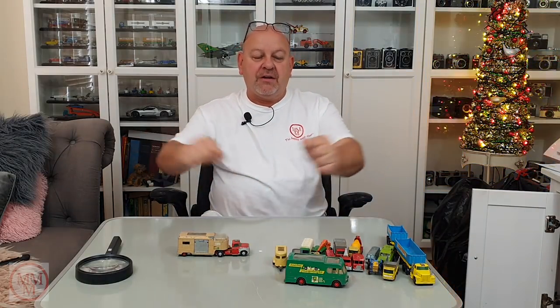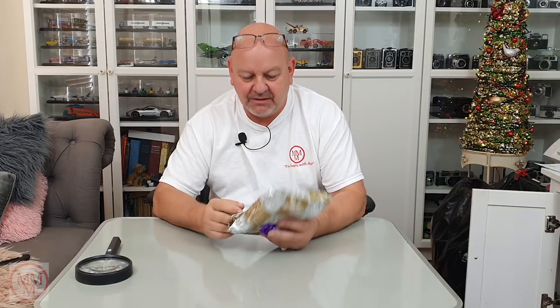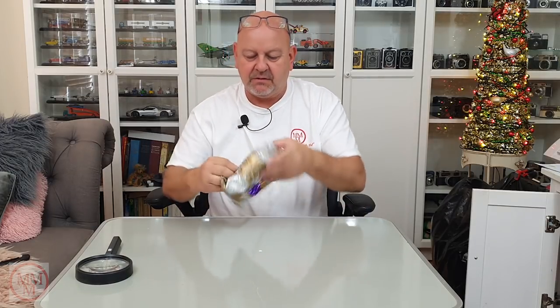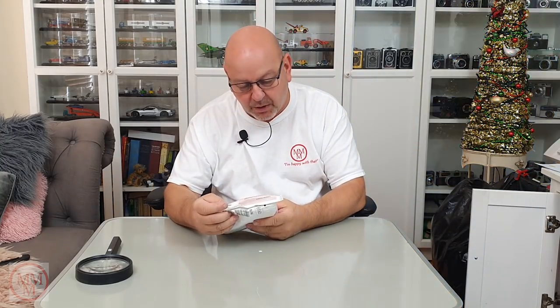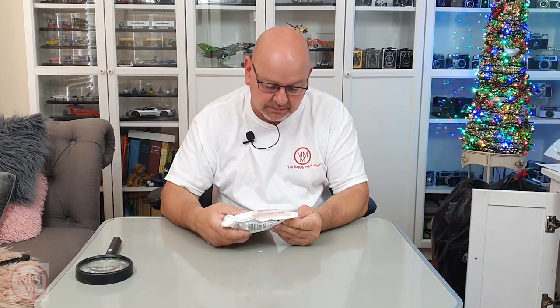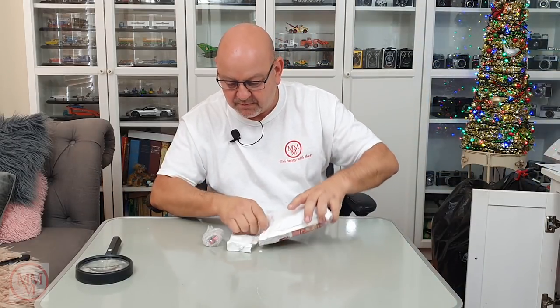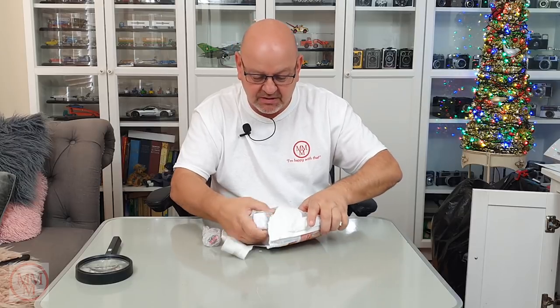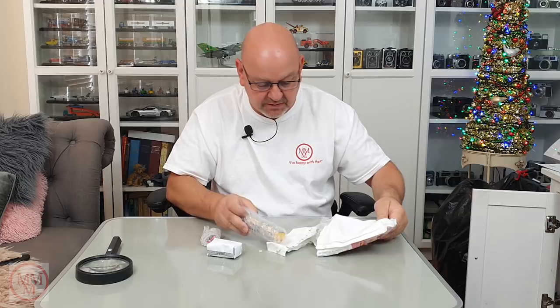So moving on. This one here is from Poland, from Mikolaj Polaski. And look at this, it's all wrapped up with a bow and everything. We have some beautiful Polish postage stamps of lighthouses. Oh, I wonder if these are Polish model cars. That could be exciting, couldn't it?